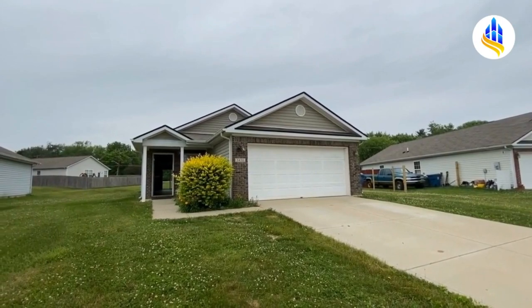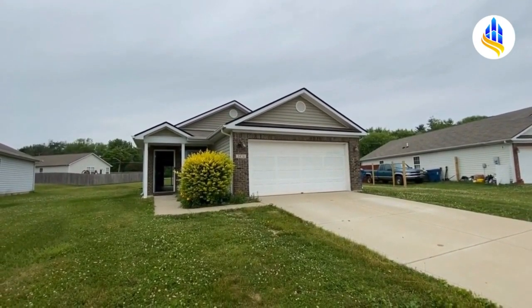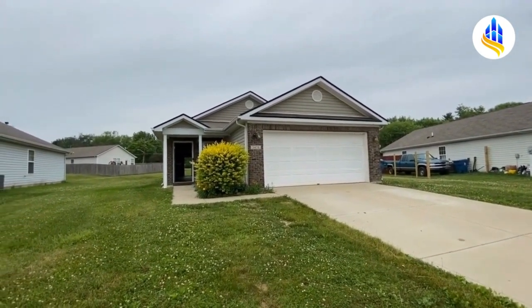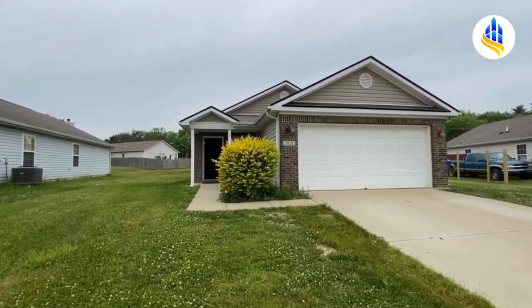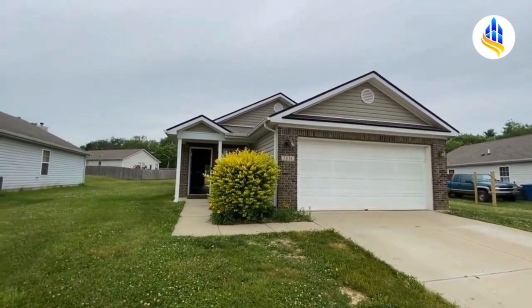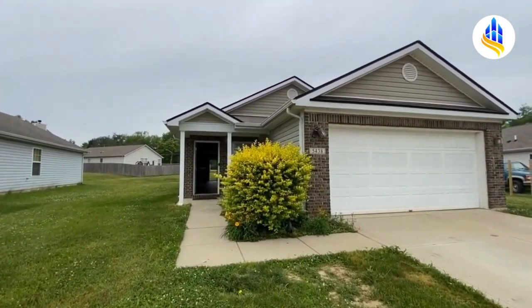It's an overcast but warm June afternoon, 2022. We are at 5438 Dollar Run Drive, in the River Run Subdivision. We're about a 20-minute drive to downtown Indianapolis. This is located on the southwest side, and we are in Decatur Township.